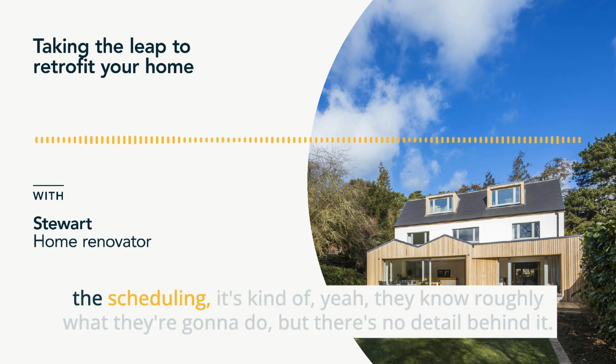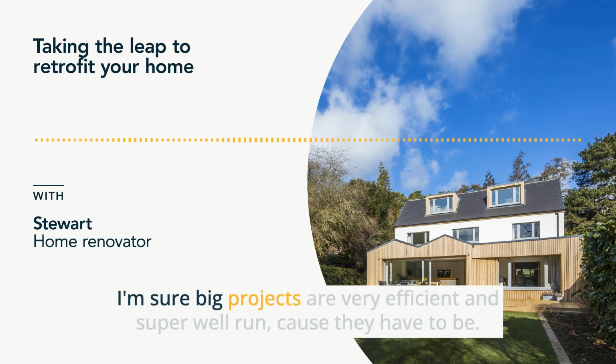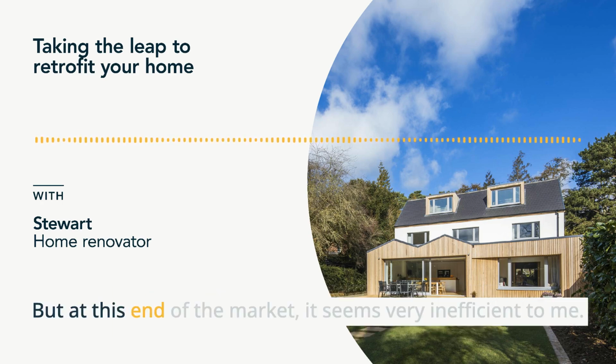The planning and the scheduling, they know roughly what they're going to do, but there's no detail behind it. I'm sure big projects are very efficient and super well run because they have to be. But for this end of the market, it seems very inefficient to me.